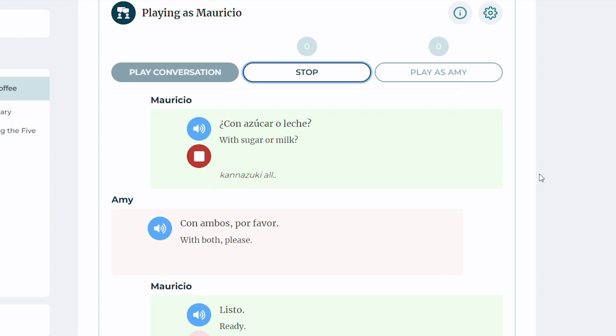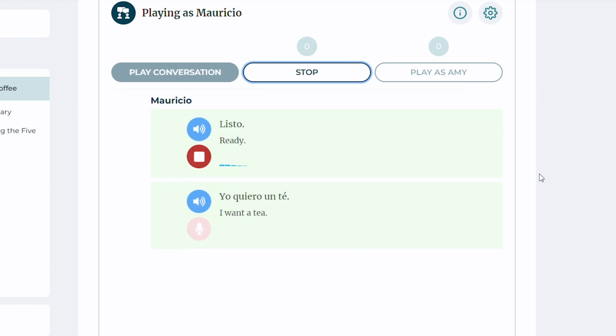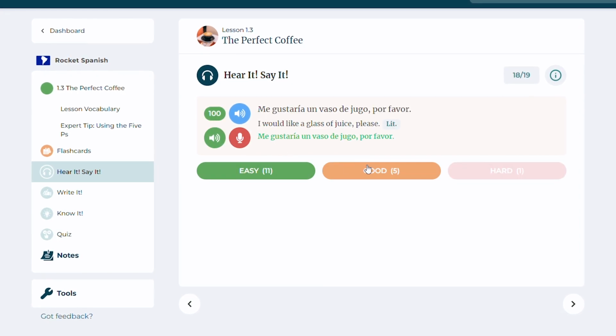So as you complete the conversations that I was just describing, as well as the company's other speaking exercises, Rocket's speech software is listening and will grade your pronunciation on a scale from 1 to 100. And I'll just say this, not only is the tool super easy to use, but I also found it to be pretty accurate. It's powered by Google's Web Speech API, which is really strong, and I think it's one of the better speech software bundles.